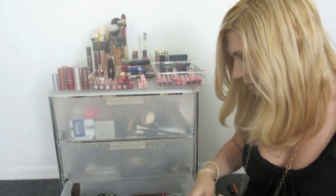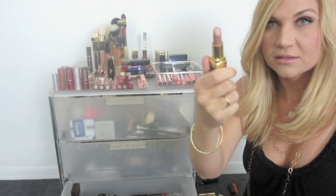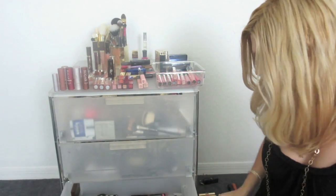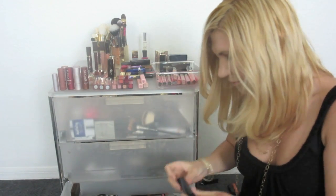Let's see. More Chanel lipsticks. That nude color looks fantastic. I have a feeling that it wasn't, though. But we're just going to keep going with it. We're just going to keep going, and then we're actually going to have to use these.